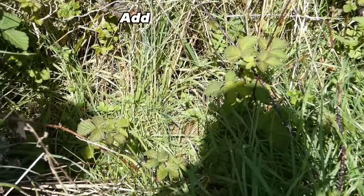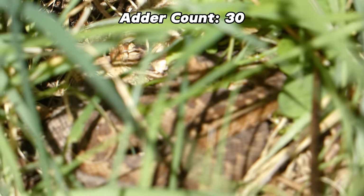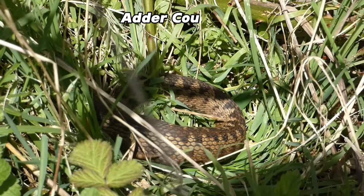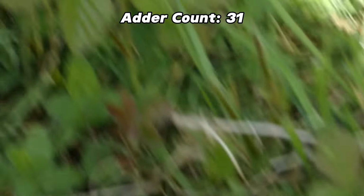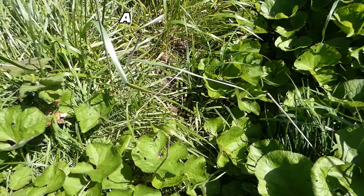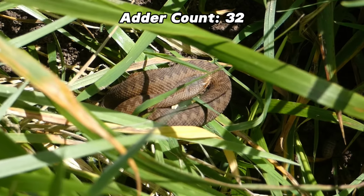Okay, right, I've got another adder that I stumbled upon by accident. There's a mat down there. It's very small. Oh, there's a big female. I can't help it. That is a big, big female adder. Guys, I actually cannot believe it. Oh, there's a baby here. Oh my God. I literally just started filming for like 2 seconds.